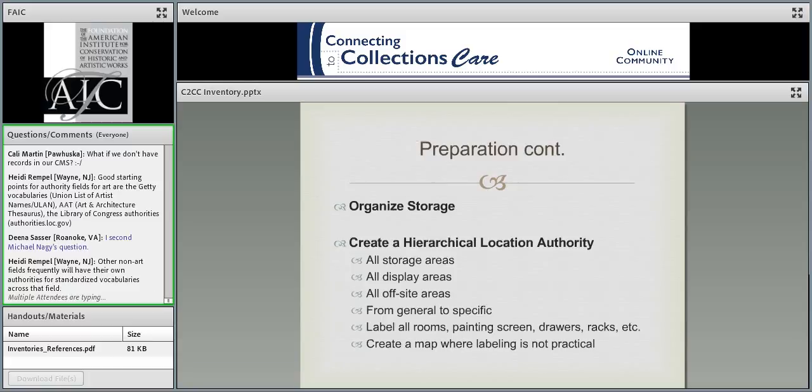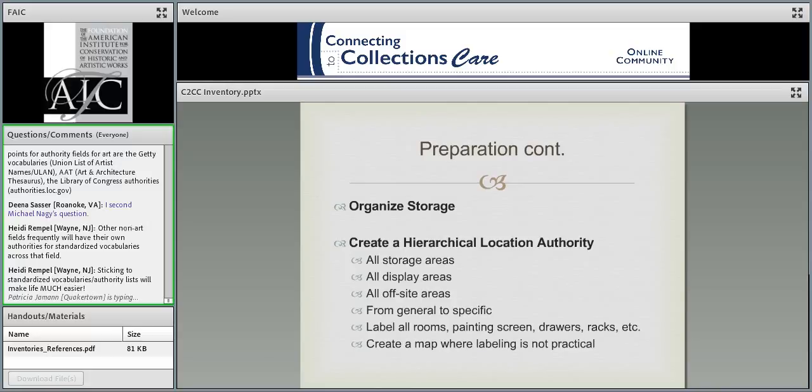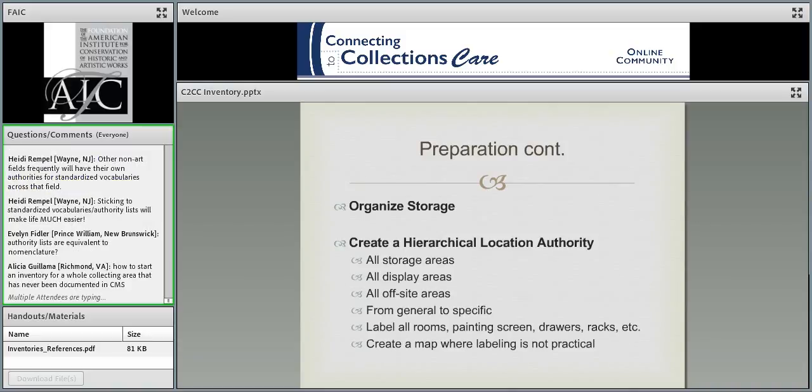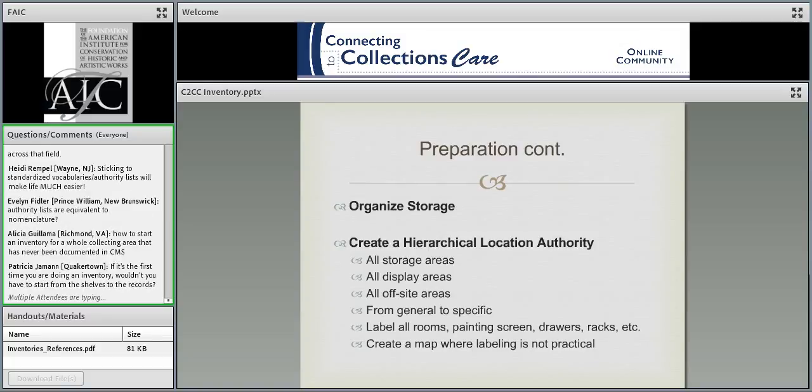Organize your storage areas before you get started. Put away all those things that you set down temporarily 5 years ago. Get your shelves organized. The neater and more logical that they are organized, the faster your inventory is going to go. You need to create a location authority for all of your storage and gallery locations, and you need to physically label all of them whenever it's practical to do so.